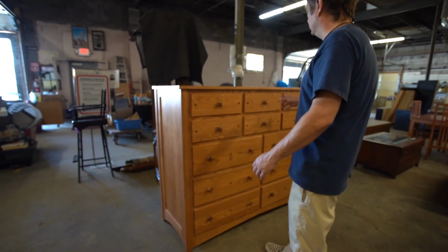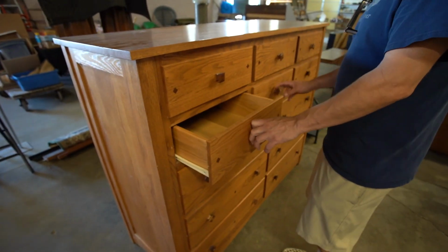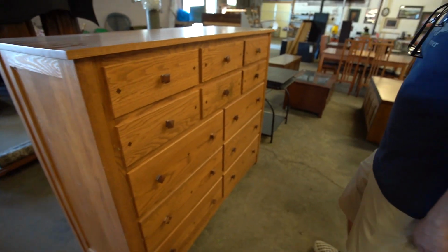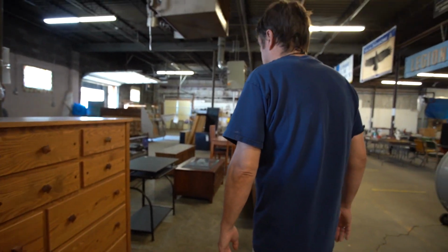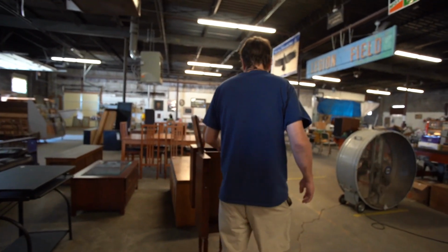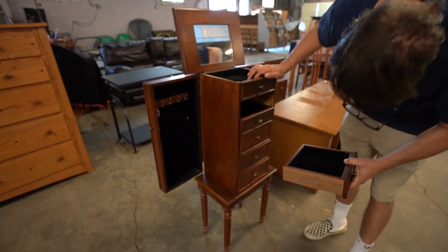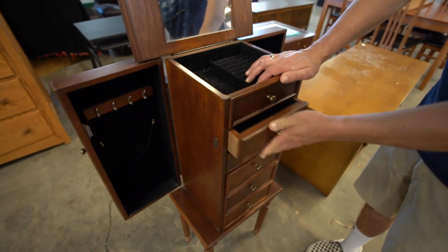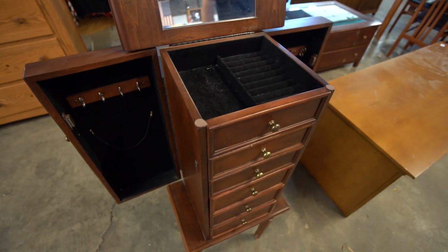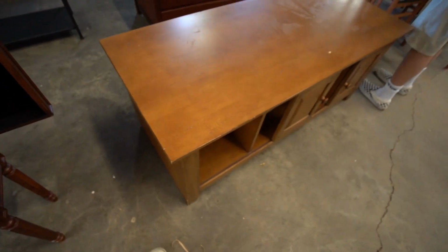Oh, this is a nice piece of wood. I don't know if that's for a bedroom or like a pantry, I just don't know. Little jewelry chest. And with these, you always gotta look behind. Looks like somebody's already done that. There's some decent furniture this week. Not a ton of it.